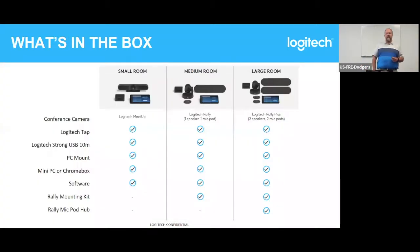All right, moving on. We've made it very, very simple for our customers to adopt this new topology. We have three different bundles that we sell for Tap. We have a small room, a medium room, and a large room. In each one of these, you're going to get the Logitech Tap device, that USB touch display. You're going to get the 10-meter Strong USB cord that connects up to the computer. You're going to get that mini PC like you get with Zoom and with the Microsoft option, or that Chromebox for the Google Hangouts Meet hardware. You're going to get that across all three bundles. What's different is the camera, mic, and speaker that we sell with the bundles.